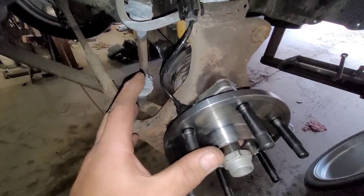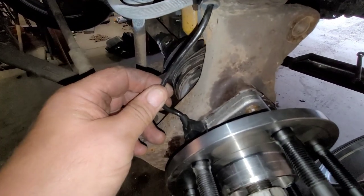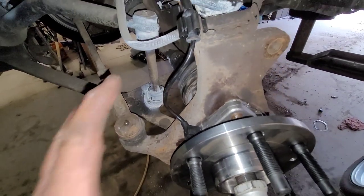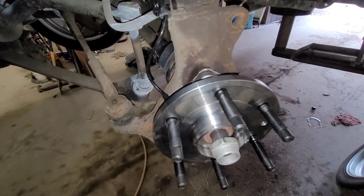It's bolted up. One quick thing to remember when you're putting these things back together: make sure you have the ABS sensor in the right position, because if you put it in the wrong position or underneath, then you're going to have a problem. You're going to take it all back apart again. So just make sure you put it in the right position right off the bat. So let me get the rest of this assembled.